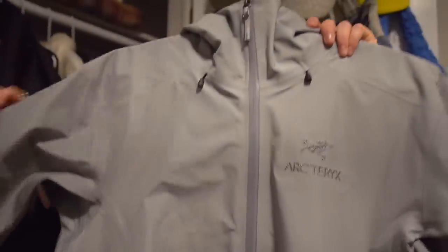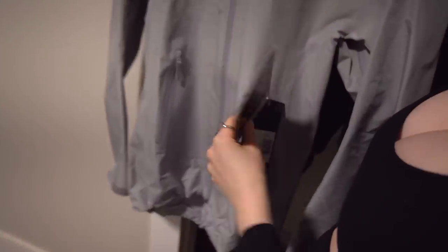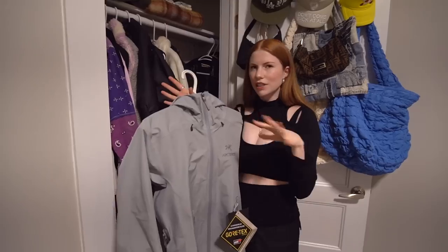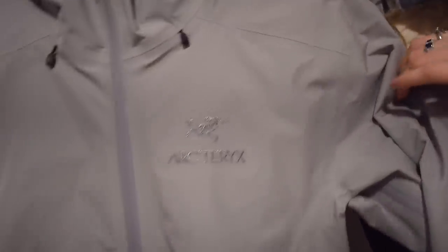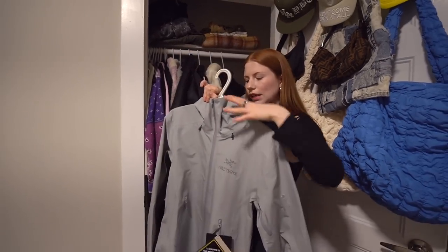It's a men's, I think Beta again. Honestly, it says it on the tag. It's a men's Beta LT. I picked this up because this is my absolute favorite color. I love a steely blue, steely gray. And she's just gorgeous. But because it's a men's, it's an extra small. It's still a bit big, but I kind of like that.